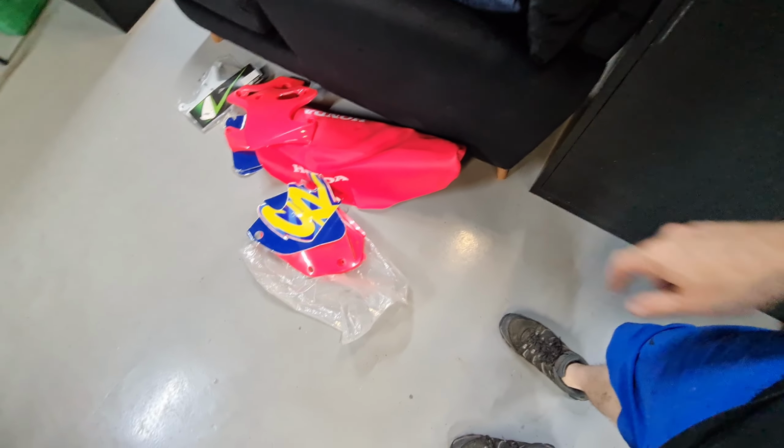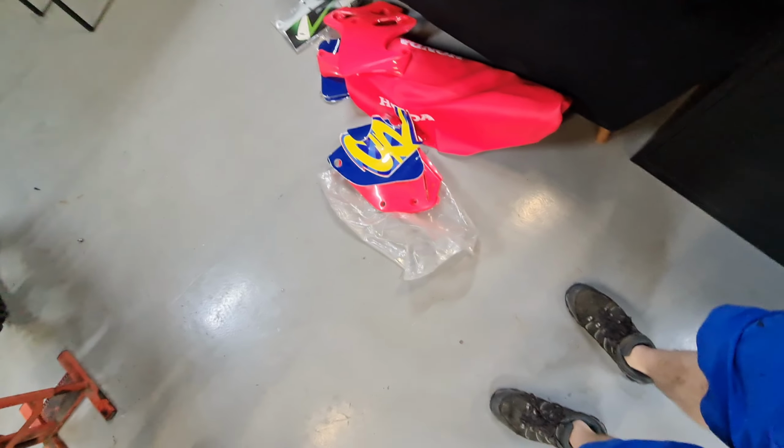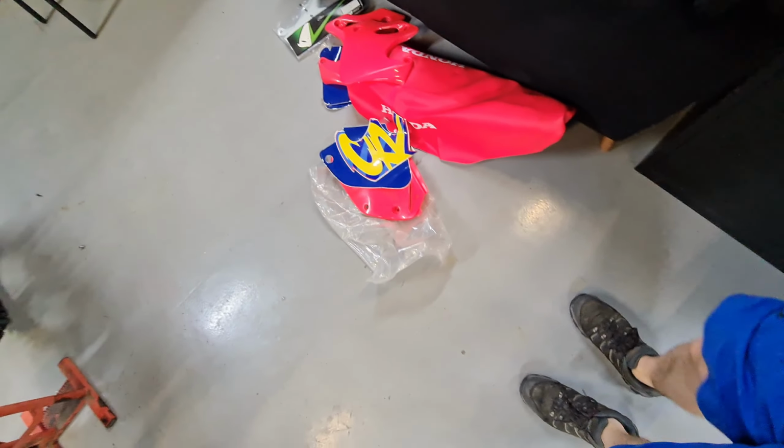What do I do now? So I've got a pile of stuff down here. A new seat cover, some graphics, plastics. I'll bolt all those on. I might put that little sticker on the side of the panel there.